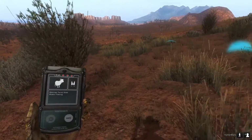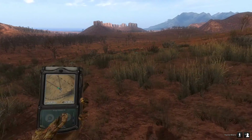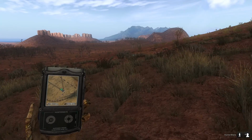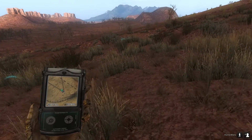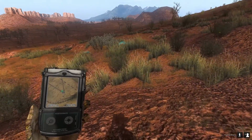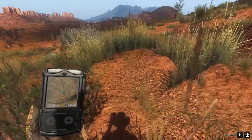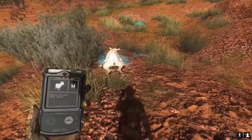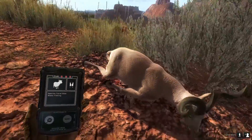There was something down here. But I can really feel that I've kind of missed this game, because this just has the right feeling to it and not just shoot everything that moves type of feeling that you have in theHunter Call of the Wild. But you actually have to do some pretty decent shot placement and such to get these down.